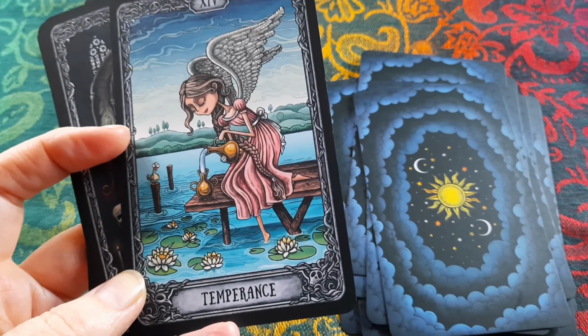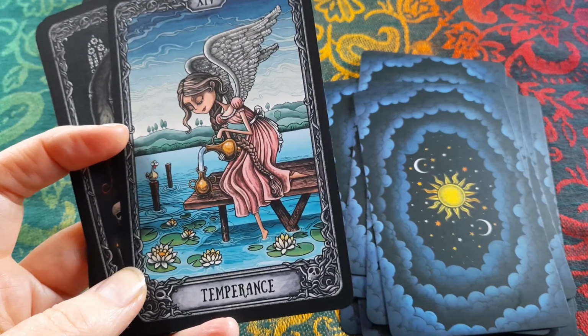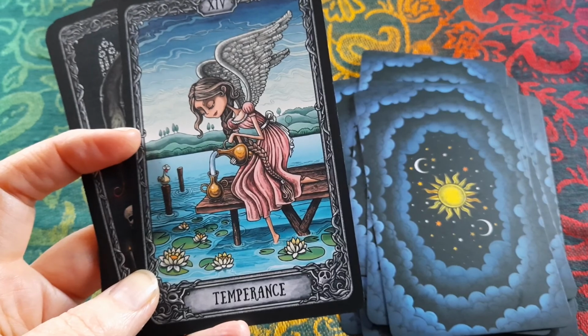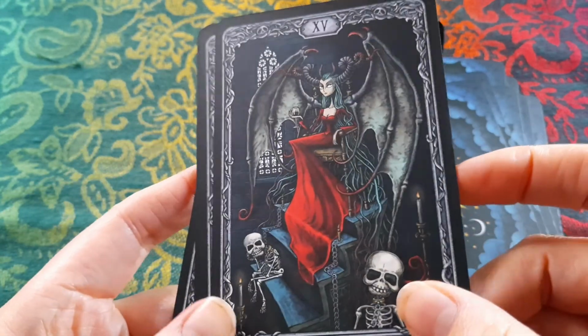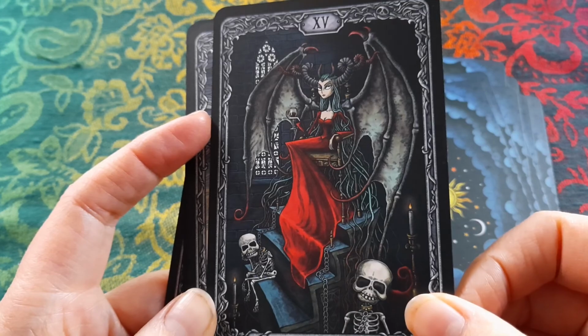I mean, like the small things, like the Temperance Angel pouring, you know, that's just pouring. You know, there's the cups. I like when it's magical. Like the pouring is impossible. You know, and again, that Devil, like she's really cool and really, really beautifully drawn.